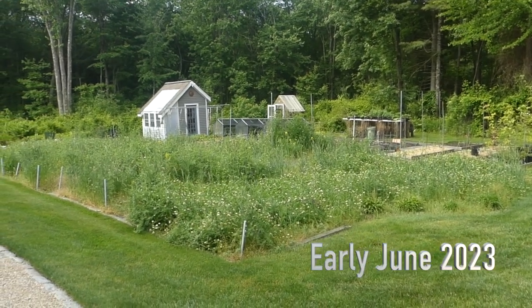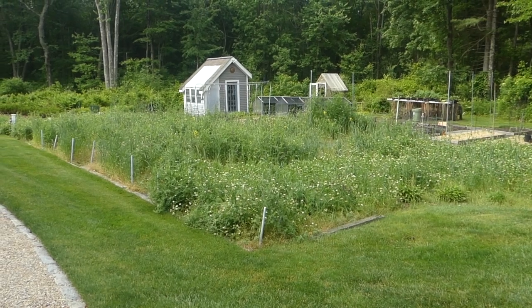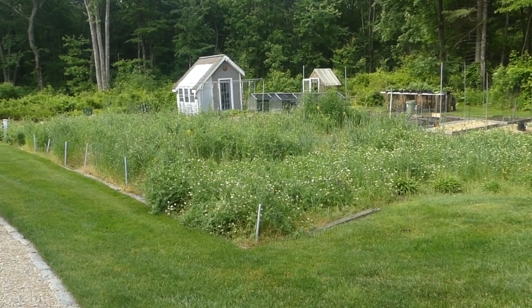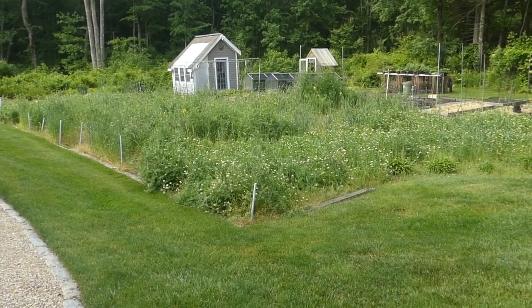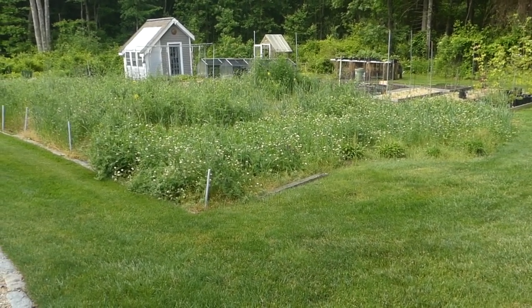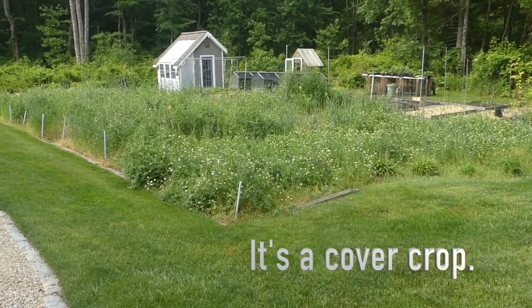It's early June here on Bailey Road, and a lot is happening in the garden. Although I know some of you are probably looking at this and saying, what's happening with all the weeds? Well, let's take a closer look and I'll explain what's going on and give you kind of an update as to how things are going at this early point in the season.